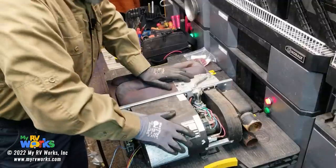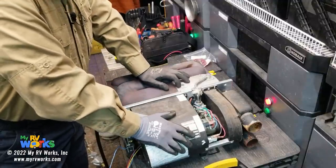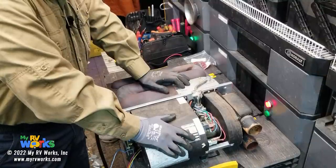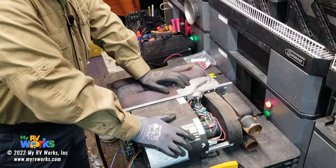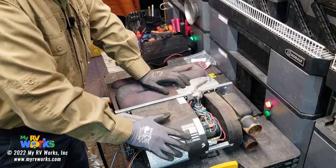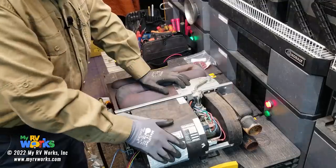I'm just going to stand here and tell you the story. Once upon a time, I was working at a dealership in Texas, and a lady would bring her RV in and tell us that there's something wrong with her furnace. Now, she had two furnaces in her RV, and we brought it into the bay. We looked at it. We couldn't find anything wrong with the furnace at all.